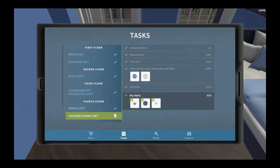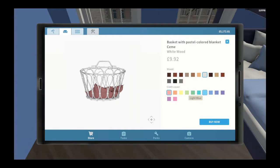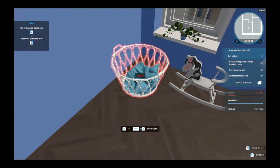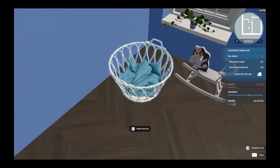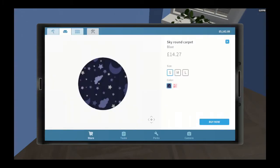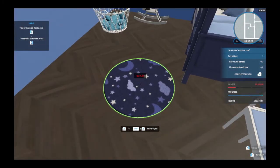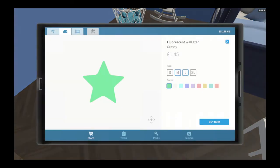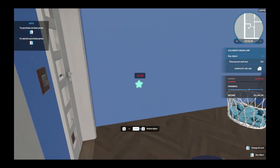Okay, right. What are these for your laundry? Sky round carpet. Put a medium one in here. And then we have the wall stars. 8. Bad boys, we'll do them in large. Taking these bad boys in teal. Let's go.